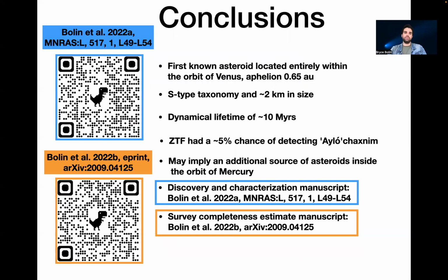Thank you. So here are my conclusions and QR codes where you can find where this work has been published in MNRAS Letters. And there's also a preprint that discusses the survey completeness.